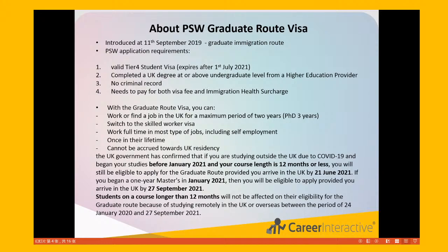Okay, so we'll go through the details of the post-study work visa. Its official name is actually the Graduate Route visa. It was introduced back on 11 September 2019. The government released the information that the Graduate immigration route will be further implemented by summer of 2021.